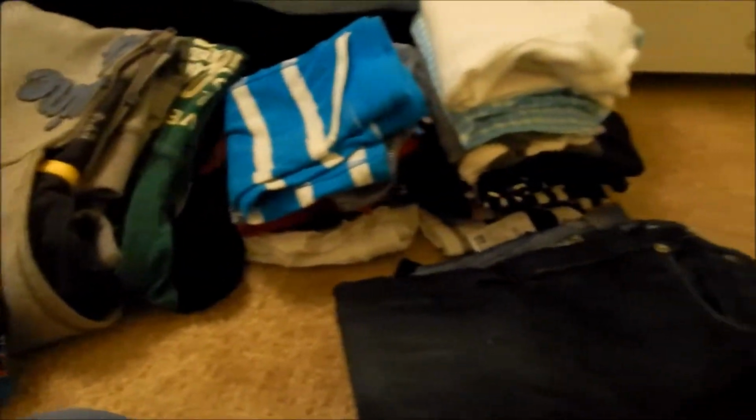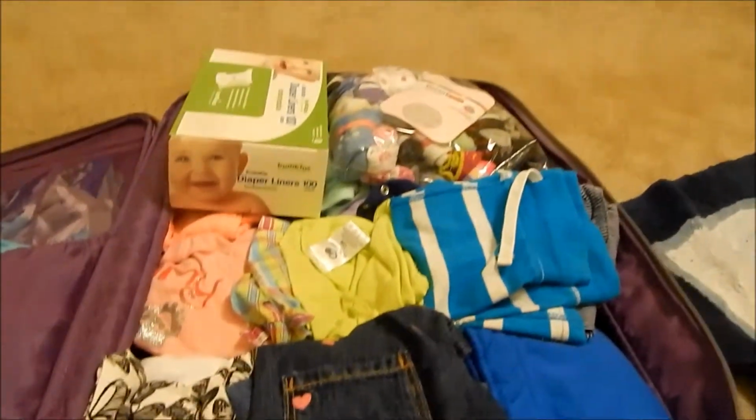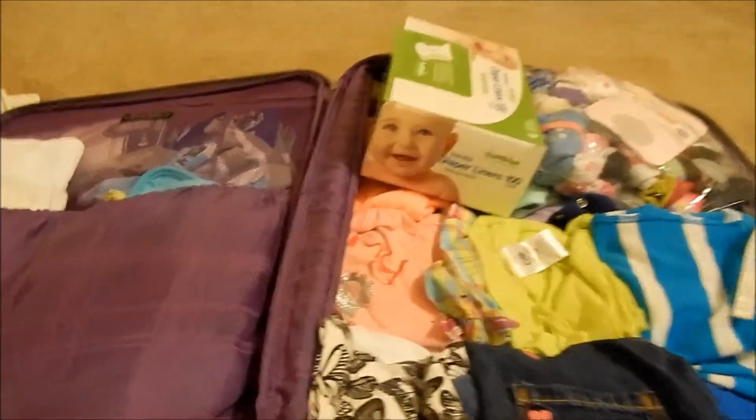Another overview. So. Now I'll show you guys all that packed into that suitcase. Just hope it all can fit. All right, wish me luck. All right, guys, it all fit. I've already zipped it up, with my cloth diaper stuff, Gabe's underwear and stuff. Everything gets in there.